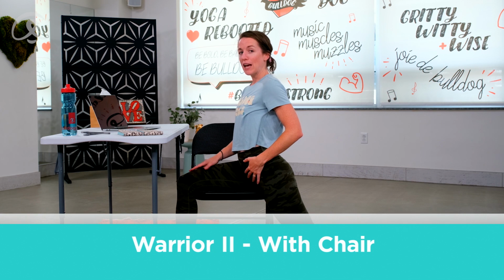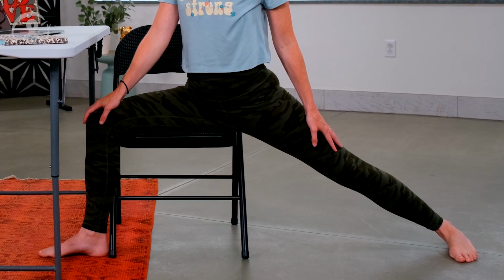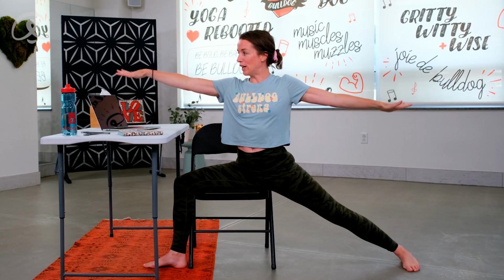All right, so from your high lunge, you can actually come into a warrior two using your chair. So keeping your front leg over your desk chair, you're gonna spiral your back foot back, planting down through the outer edge of your back foot. Keep that front thigh over your front chair. This is also a great way if you're just practicing yoga, even if you're not working, to line up your front knee over your ankle. And again, you can be here, you can come into your warrior two.